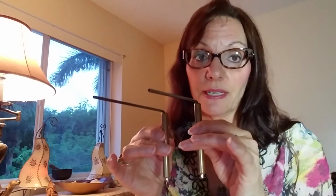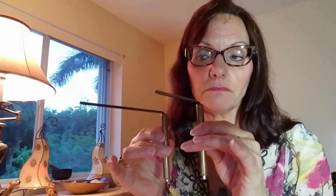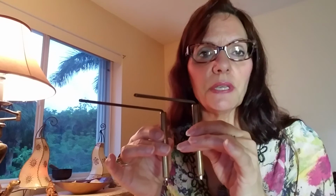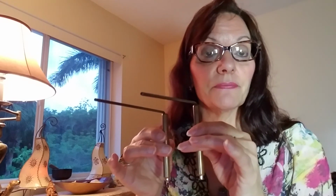Now this is interesting, and this is a really good example, because sometimes your spirit guides don't want to tell you what's going on, or nothing's really going on. So when it stays in neutral like this, they don't have an answer yet.